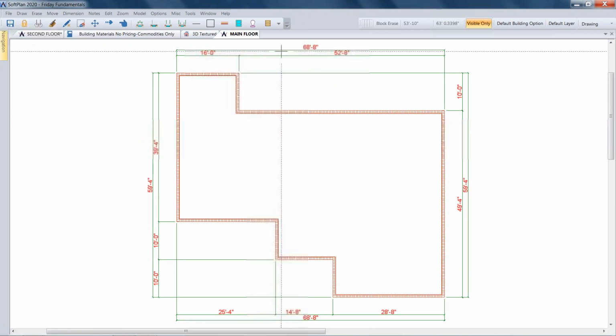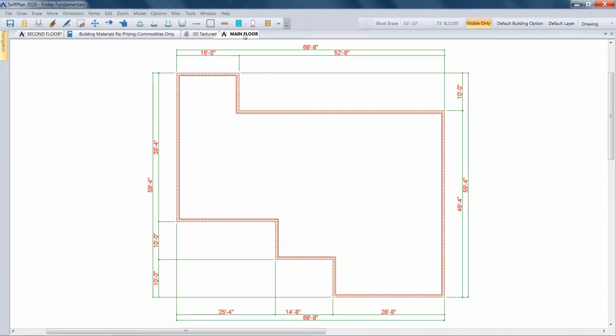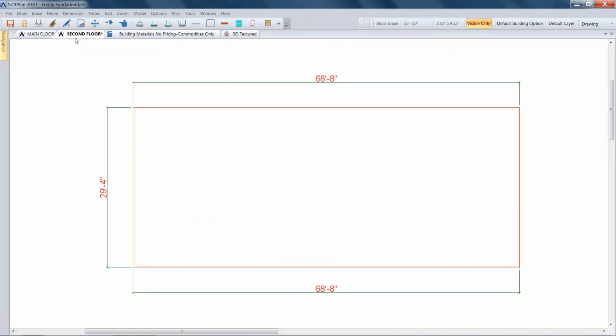I want to open it. Well, now it's out of sequence. Here's the second floor way over here, and here's the main floor way over here. So click and hold and drag it back. So here's the main floor. Here's the second floor. You can see the difference.